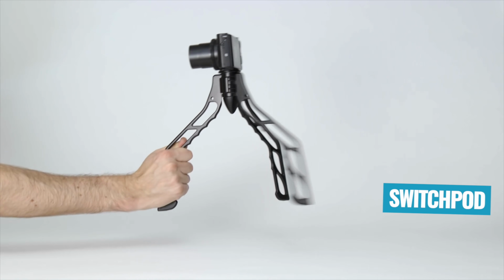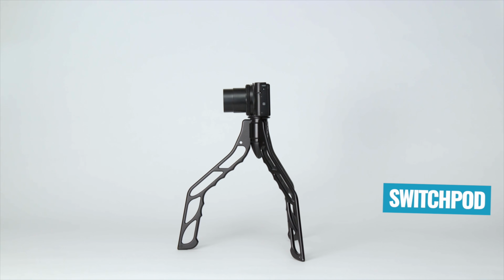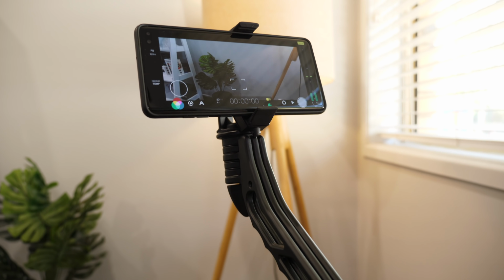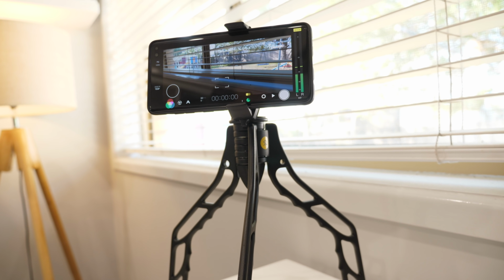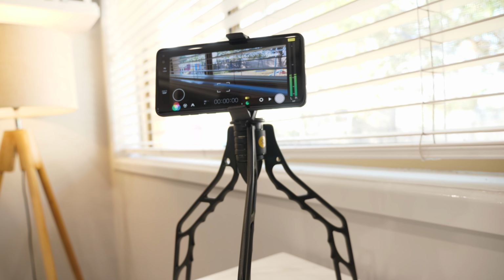Next up is another one that I'm really pumped on and is quickly becoming my go-to portable tripod, and that is the SwitchPod. So you can pick these up currently for $99. So yeah, it's a little bit more than the ARKON tripod, but it's also so much more. And it's also aimed at probably a different type of user as well.